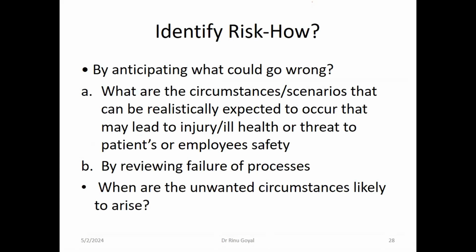So always remember that hazard identification is a proactive approach. So how to identify? How will you identify risk in your laboratory? Can someone suggest how to identify in the chat box? Yeah, responses please, because I want an interactive session from the sites. Yeah. How can you identify risk? Yeah, someone?